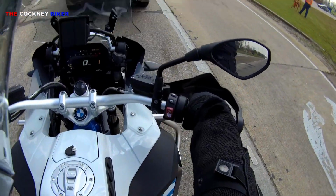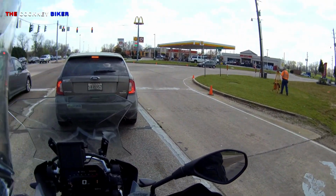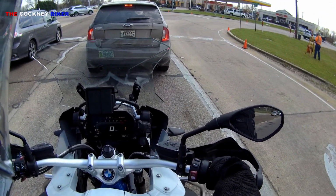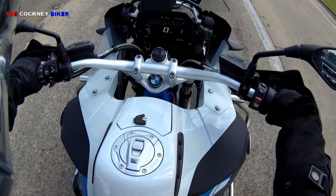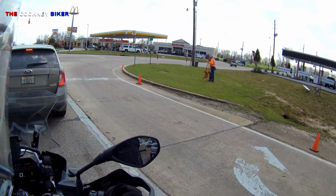Yeah, I mean, if you're 1 foot in, then you could flat foot it. And that's probably a deal breaker for a lot of people, the ability to get both feet flat on the ground. I've got 1 foot down there and we're good to go. And considering how stable she is, I'm not seeing a problem with doing it that way. I might do that on the K1600.